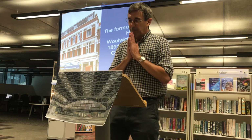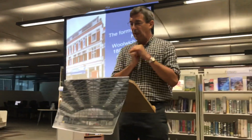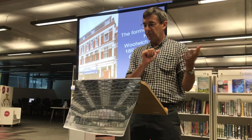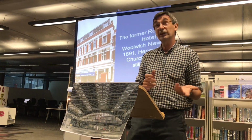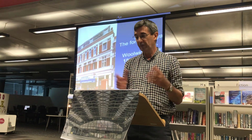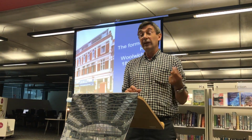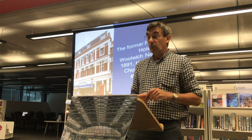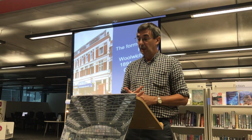Okay, I'll just finish up by shifting to be a bit more local resident, a bit less historian. This proposal for this site is deficient in how much genuinely affordable housing it provides, and that's what really counts. Affordable, as we all know, doesn't mean affordable. Social rent housing is only 15%, well below the council's own minimum of 24.5%.